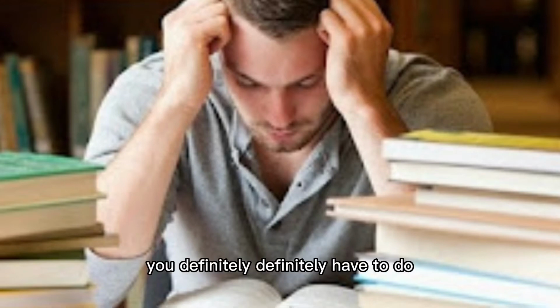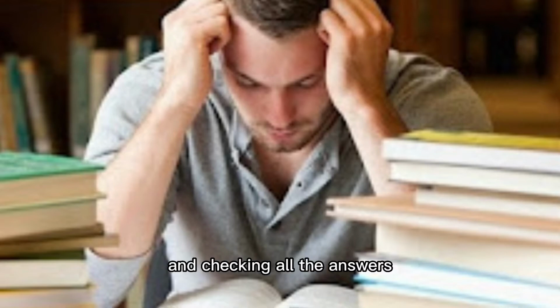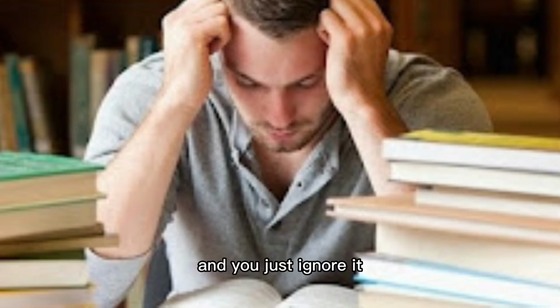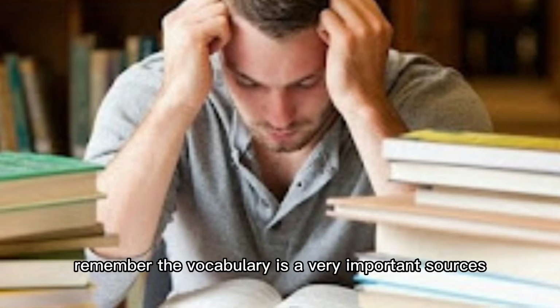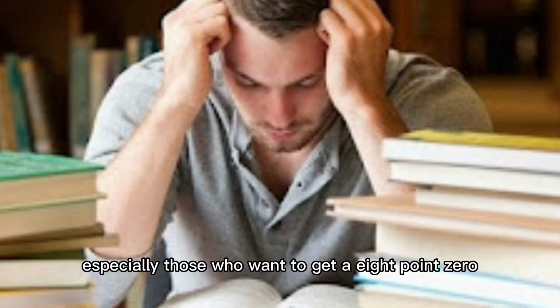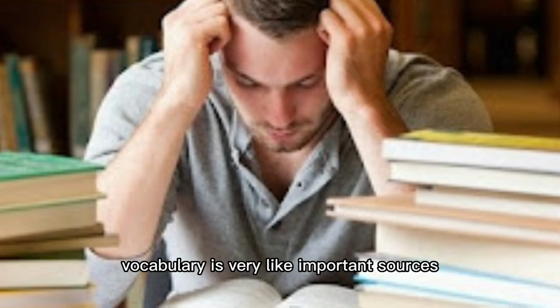And the second thing you definitely have to do, right after finishing an IELTS test and checking all the answers, is to look up new words. Vocabulary is a very critical, essential source in order to get a high band score. If you come across new words and just ignore them, and don't bother to look them up in a dictionary, then you will never get a high band score. Remember, vocabulary is a very important source, especially for those who want to get 8.0 plus, 8.0 to 9.0.